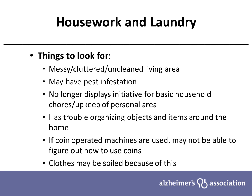So here we've combined housework and laundry, and obviously things to look for are messy, cluttered, unclean living areas. When the person's always been more of a neat person especially, we need to look for changes from baseline. They might have pest infestations. They just don't have the motivation or the initiative to keep up with the household chores. They have trouble organizing objects and items around the home, so you might see something that's in a completely wrong place than where it should be.